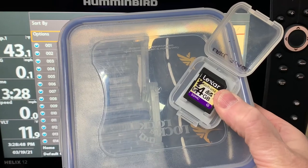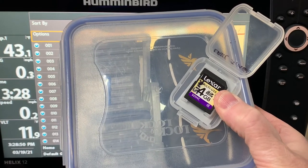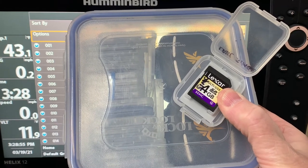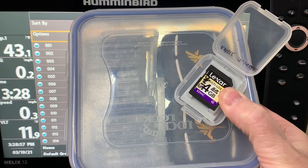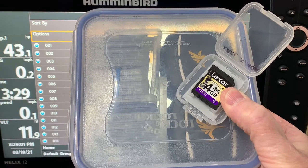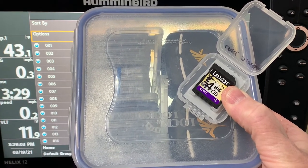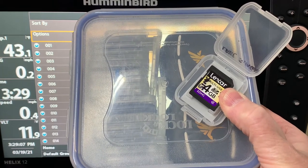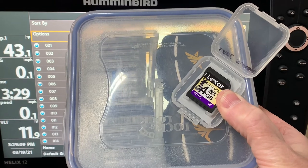Now we're going to take that SD card, put it back into its little protective container, and put it with all the other ones so we don't lose it. Don't throw it in your pocket. Don't throw it in a compartment in the boat, because they're small and they're easy to lose. Stay organized and you will be much appreciative of always being able to find your cards.